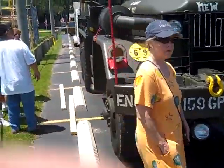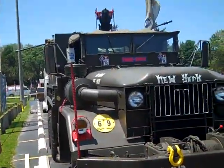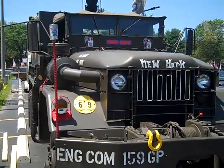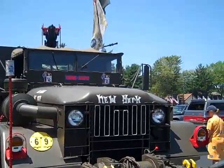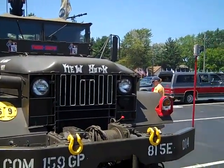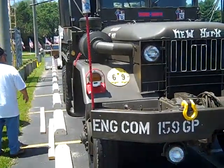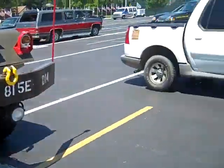Here's a deuce and a half. Big truck. This is one of Tom Burks' trucks here. You rode in them, didn't you? Oh, hell yeah, in the deuce and a half. And here he is right there. He rode that truck here. Yeah, that was my great-grandfather.